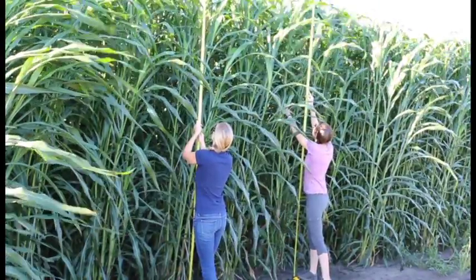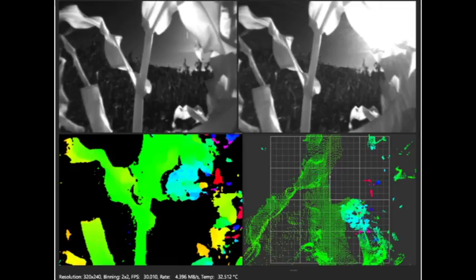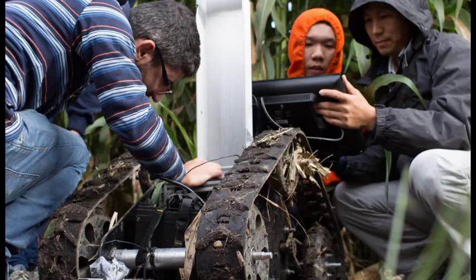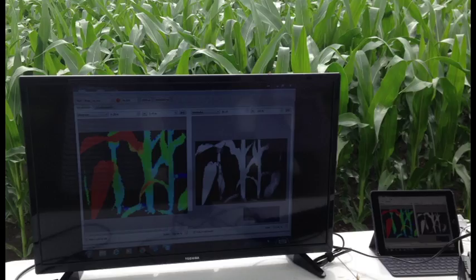We're working with Signatron, which is a company out of Berkeley in California. And what they're doing with the data that we're collecting is then reconstructing the plant as a three-dimensional image. You can imagine being able to look at a smartphone or a tablet device to see those characteristics streaming back from the robot in real time.